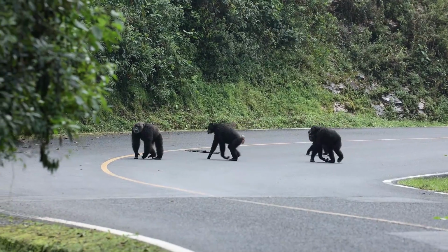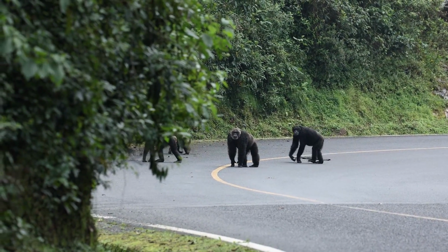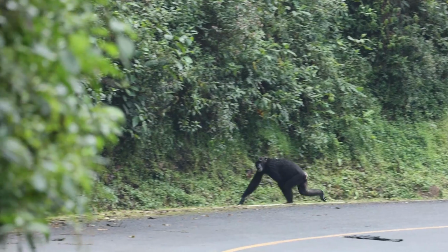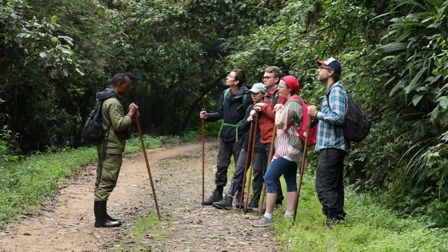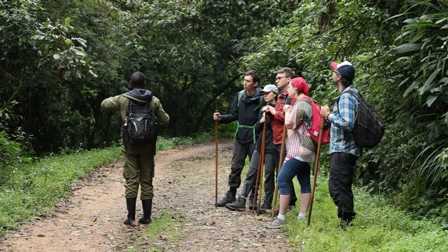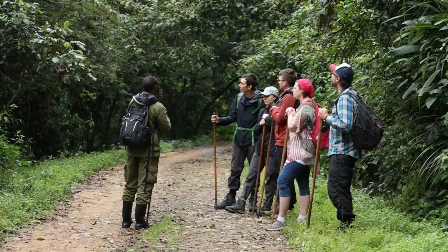Bumping into chimps like this whilst out birdwatching in the forest happens very rarely, but luckily visitors to Nyungwe have the option of booking a chimp trekking experience, which virtually guarantees you a sighting. These excursions are done in small groups and start very early in the morning because it can take hours to reach the particular family assigned to your group that day.